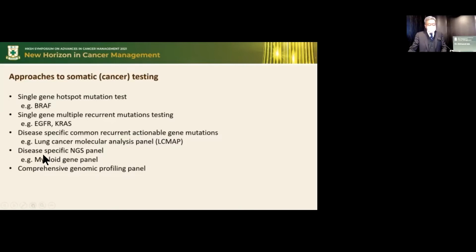And then we can have a disease-specific NGS panel, for example, myeloid gene panel that we are using in this hospital that covers 54 genes that we shall discuss in a minute. And then finally, we can go for a comprehensive genomic profiling. That means to use a large panel to look at basically all the types of genetic variants that are detectable in a cancer.